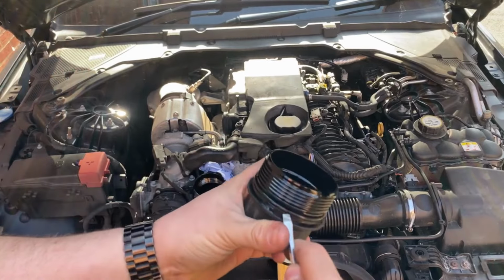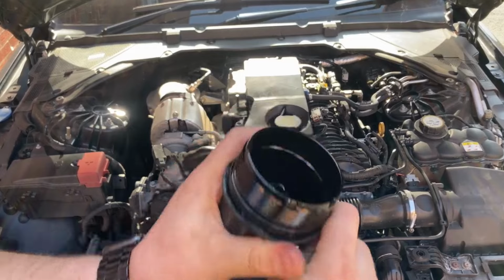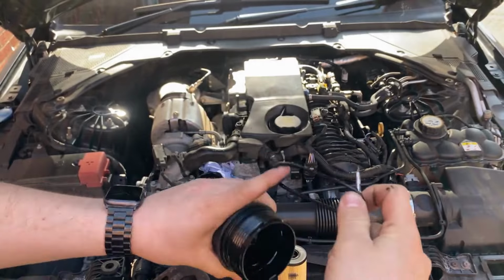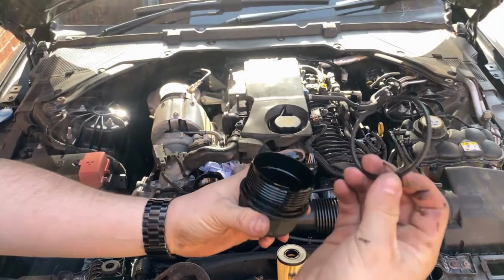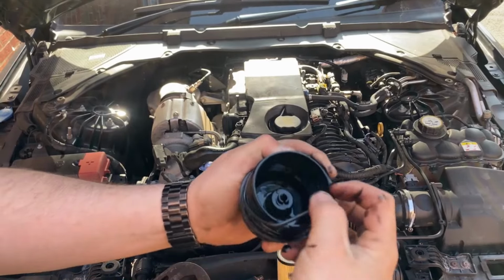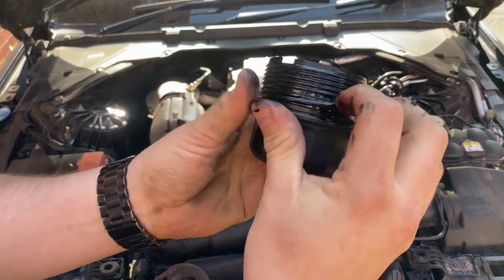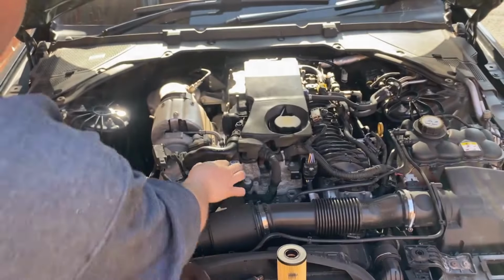and just run round the old filter so you can just bring it out like so, and then just go all the way around, bin that, grab your new one, and just pop it all the way around. Make sure that it reseats in that groove there. Now I'm going to give that a quick clean up.